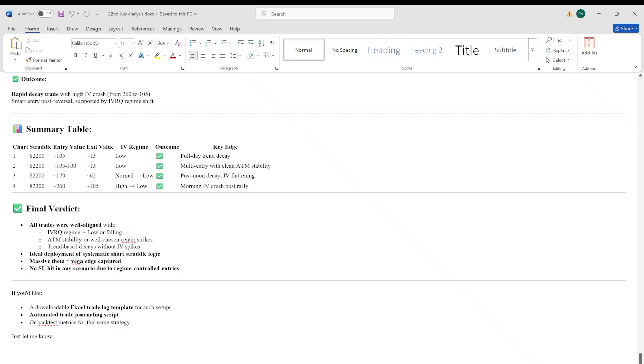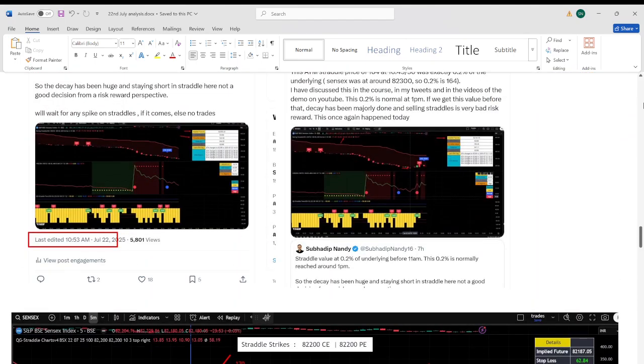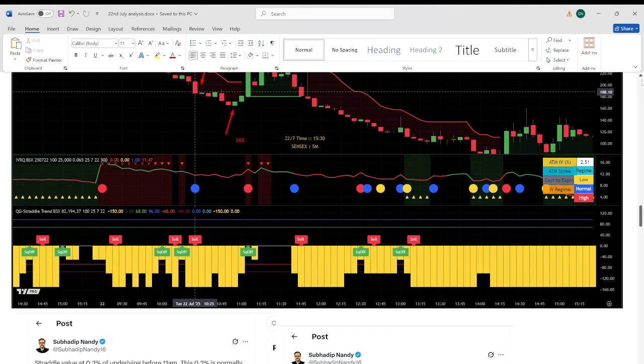Same thing. So 82-200, full day trend decay, multi entry, post noon decay, morning IV crush, post rally. This 80-300 we will go back once again. I want to show you something interesting. Okay.